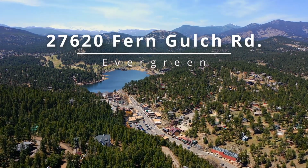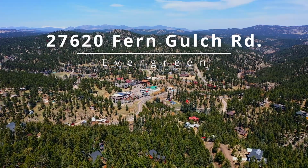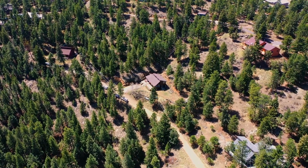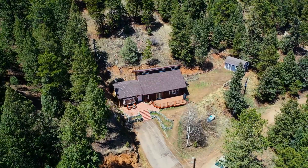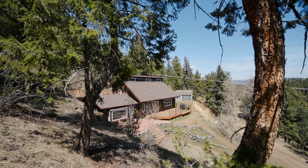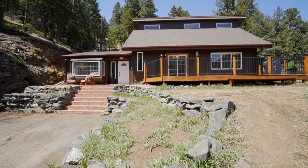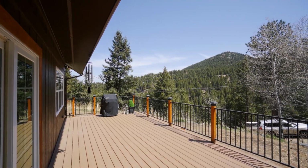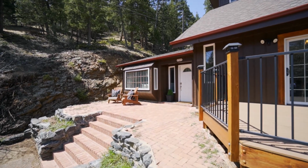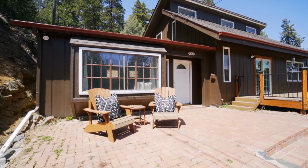Within walking distance to the lake, local shops, restaurants, and Bell Park open space, 27620 Fern Gulch Road is the perfect home base for anyone looking to live right in the heart of Evergreen, Colorado. Nestled among the gorgeous tall ponderosas, this spacious 3-bedroom, 2-bath home sits on just over an acre with its 2 lots, offering a sanctuary for the next homeowner to enjoy. The large, charming brick entrance welcomes you home each day, reminding you to relax and stay a while.